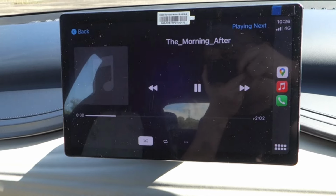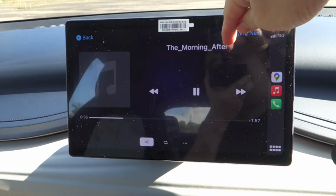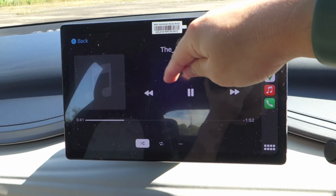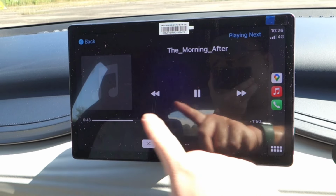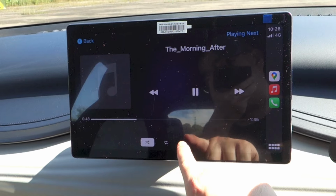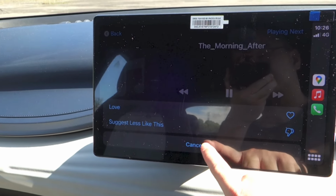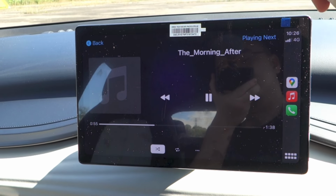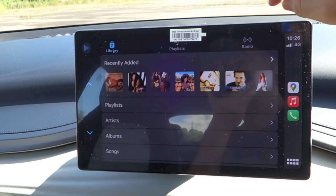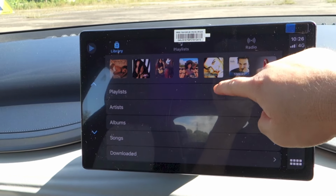We are currently in the CarPlay menu with the current song playing information. The album art will show up here if present. Right here, song title, the artist and album will show up here again if present. Play pause, you can go back a song, go forward a song. Song duration, below, you can activate your shuffle or repeat options, as well as bring up your love and suggested like this options. Playing next goes to your playing next playlist, and if we hit back, we go back to your main media menu where you can look at your recently added songs, playlists, artists, albums, and whatnot.